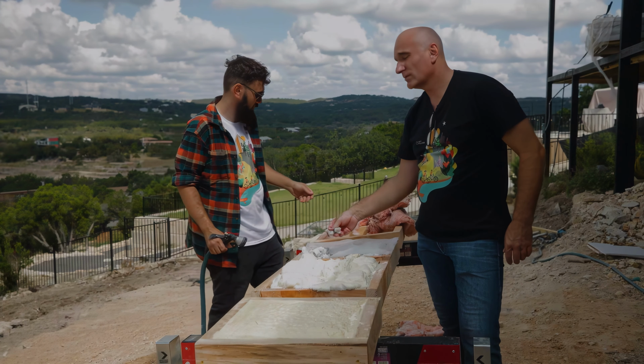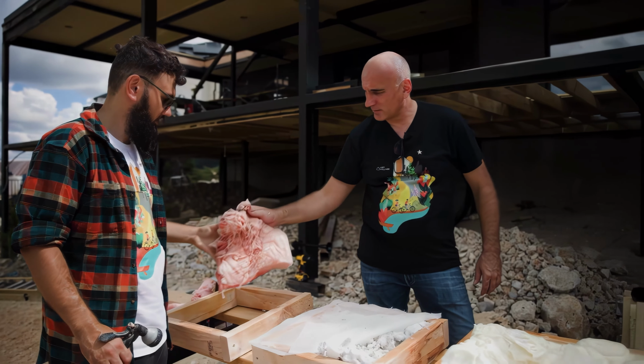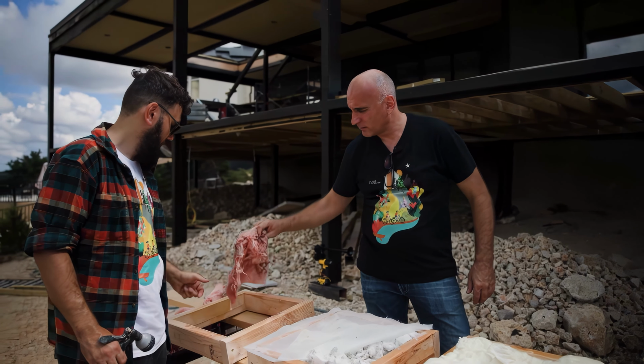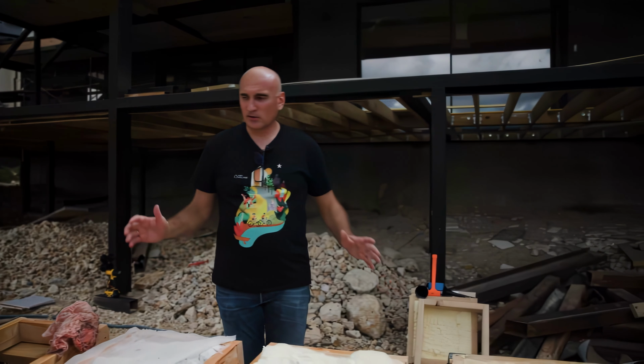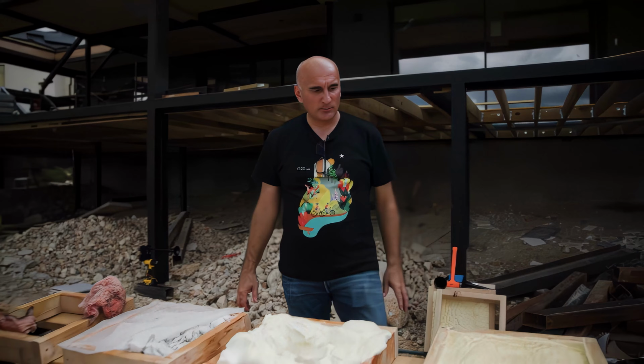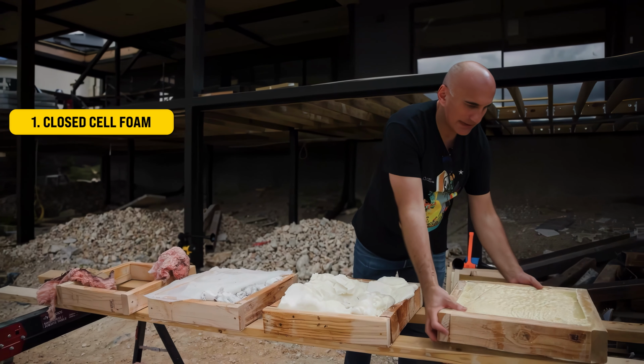Whether it's good or bad, I think it's very bad, meaning it will dry poorly. It will clump together and will dry just as poorly and slowly, forming lumps. So the result of the experiment, I give first place to closed foam insulation. It still holds moisture and has hardly leaked anywhere.